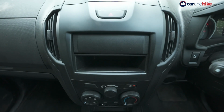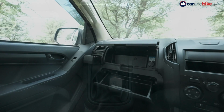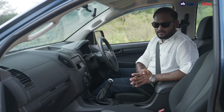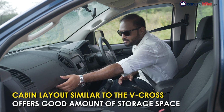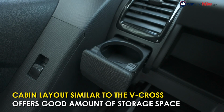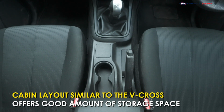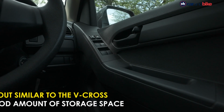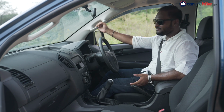On the practical front, it does have a few more things in common with the V-Cross. The storage space, for instance. What's also good is that you have got plenty of storage space inside. So you have got 2 glove boxes here, and also your glass holders on the central console. You have got enough space. You have got the armrest, you have got a storage option here again, and even the door pockets are quite generous. And also you have these grab handles here, so pretty good to hold.